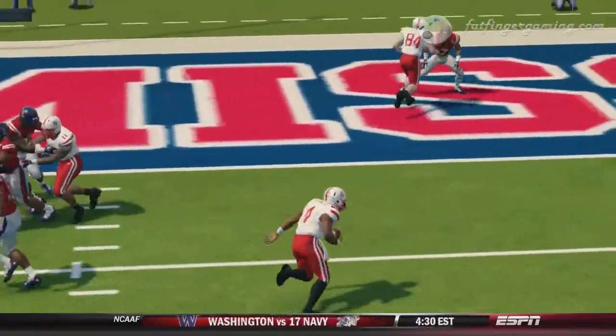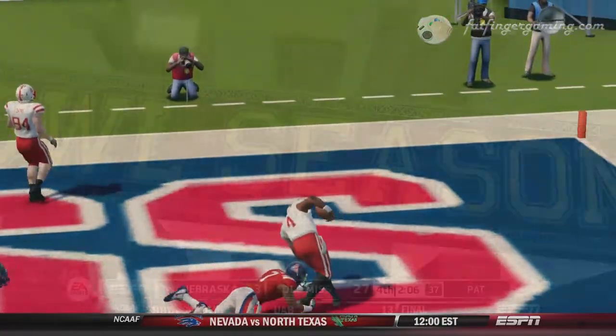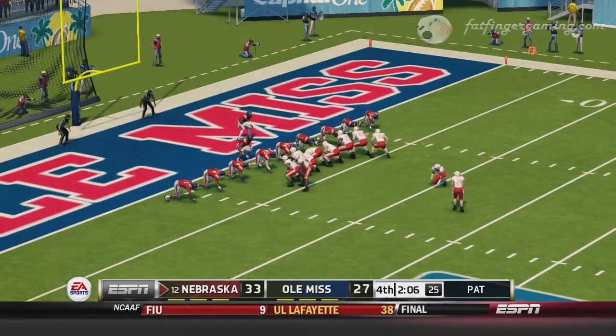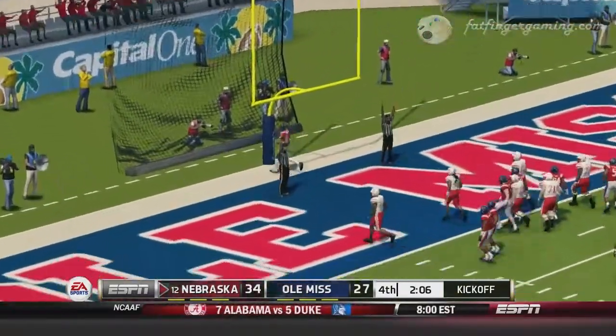No need to pitch it as the quarterback's able to run it in. I'll tell you what, when you're a quarterback and a goal line is right there, it's pretty hard to pitch the ball when you think you can get in. That's a smart decision to keep it for the score. And he adds the extra point.